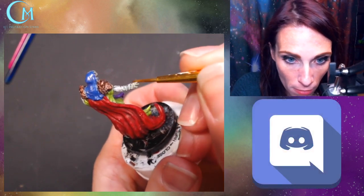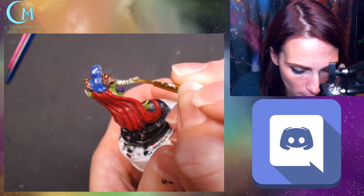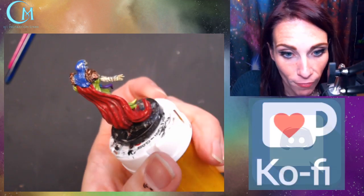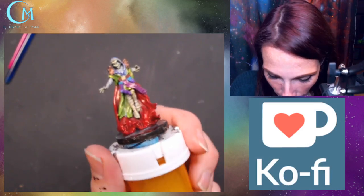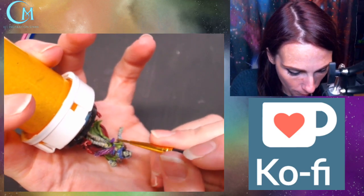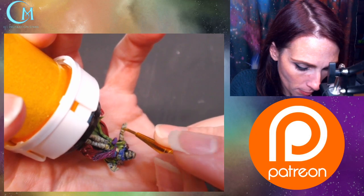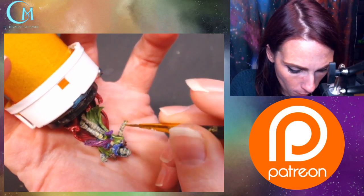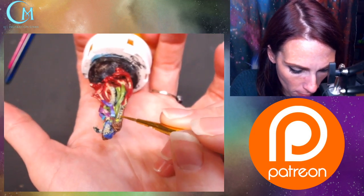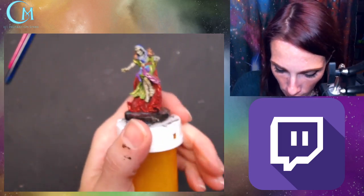All right, so here we go. One little arm. And you never know. We'll muddle through. We'll get it figured out. But support is always appreciated. Same thing. Just move it around a little bit if it's starting to puddle in certain areas. Get the other arm.